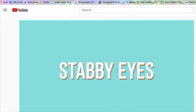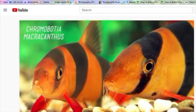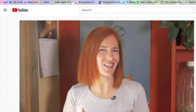Stabby eyes. Clown roaches are cute and all, but they're hiding a secret weapon just below their eyes. They have retractable spines that can shoot out and stab anyone who's bothering them.